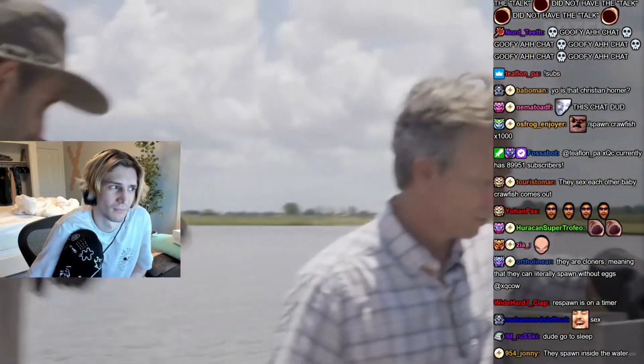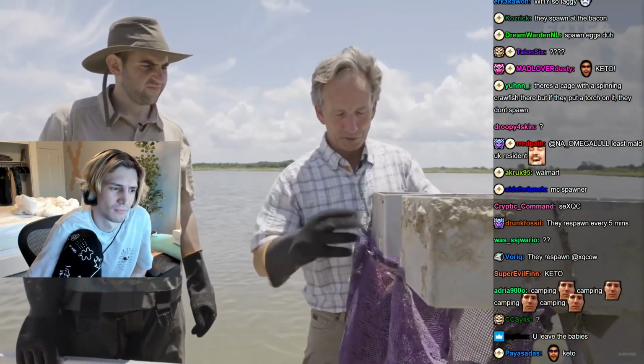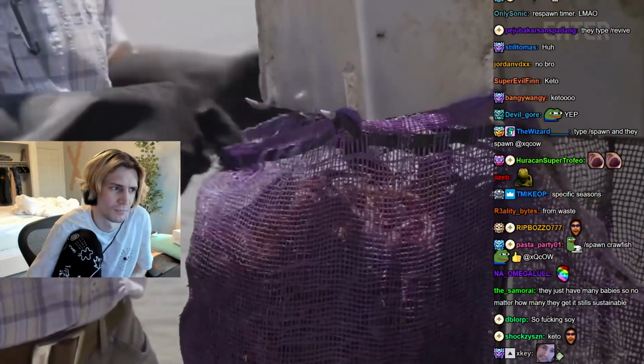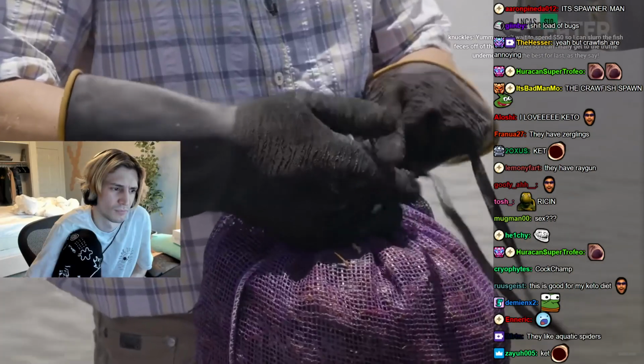There you go. All right, so once you got a full bag, you close the little door and you pull each section of the truck. Okay, so this is when it starts being heavy. So we're going to tie that bag off and we're going to lay it down in the bottom of the boat.